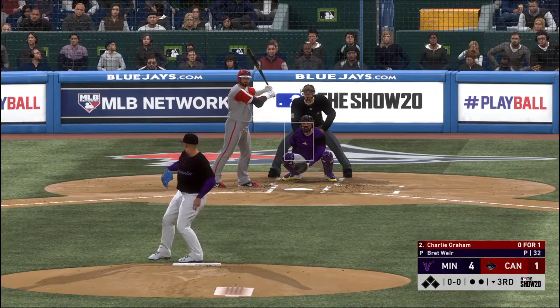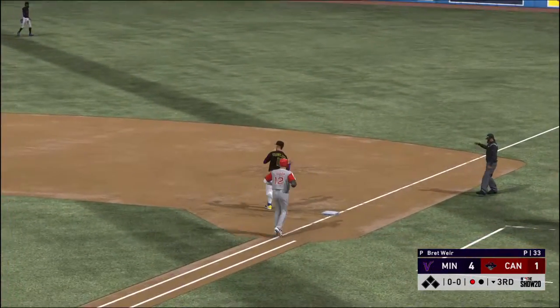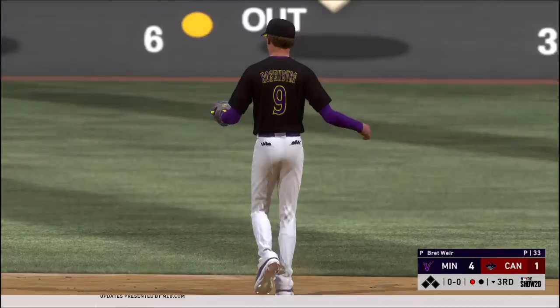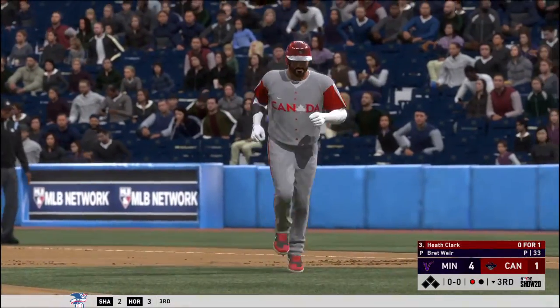He's ready. Here's the first offering. Hard hit ball to second. Scooped up. And that's out number 1. The left fielder, number 9, Heath Clark.